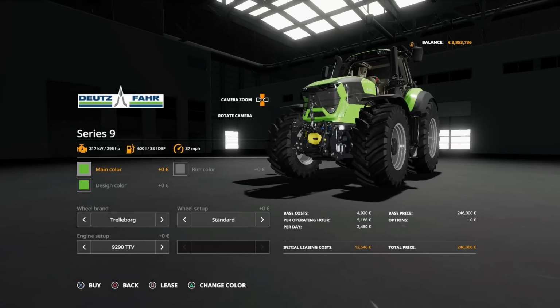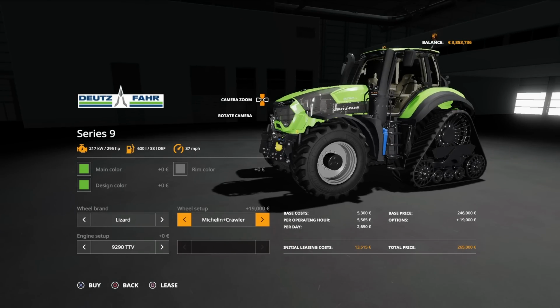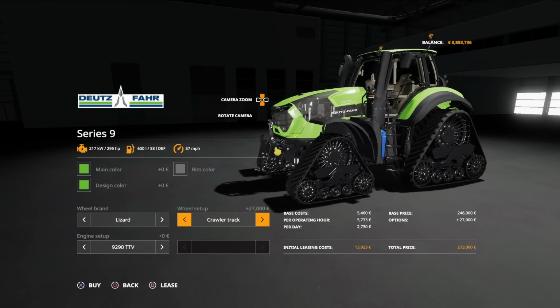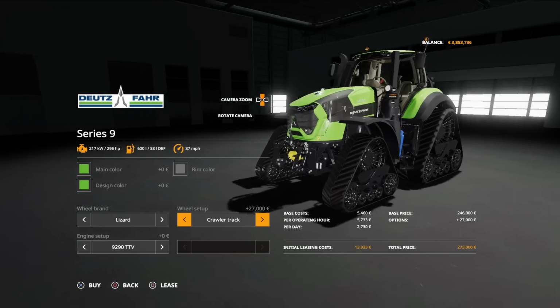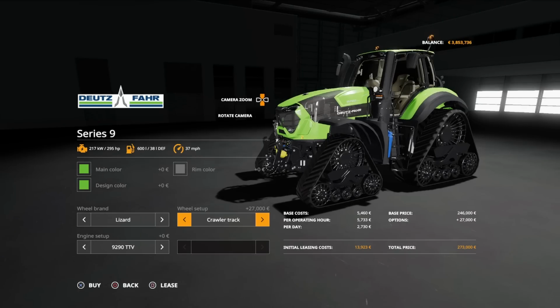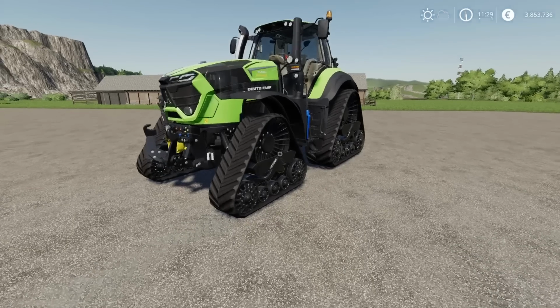If you go into your tractors, large tractor, Danielx321 9 series, options available. We change our wheel brand. We've got Michelin, Mitres, Lizard, and it says Trelleborg and Crawler, so you can have it like that. You can have Michelin and Crawler, Mitres and Crawler, or Crawler Track all round. Then back to Trelleborg and Crawler. I like that. Looks pretty swish, I have to say. So that's an update that the Danielx321 9 series by Blauer has had.